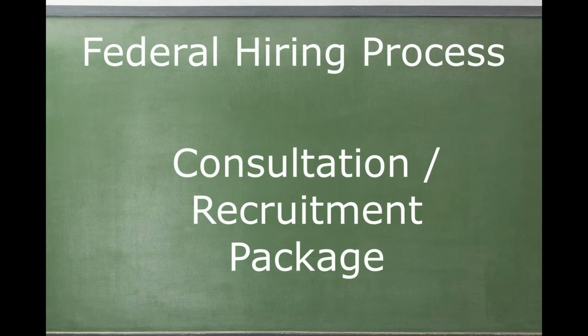Next is the area of consideration, so how they want the job opened, whether just to current facility employees, agency employees, other federal employees, veterans, U.S. citizens. The hiring manager gets to decide that. They also decide on the open period. Usually bargaining unit positions have to be open for 15 business days. If they're non-bargaining, they can be shorter. That's the minimum, so anything longer does not require union approval, but anything shorter for a bargaining unit position could be approved by the union.